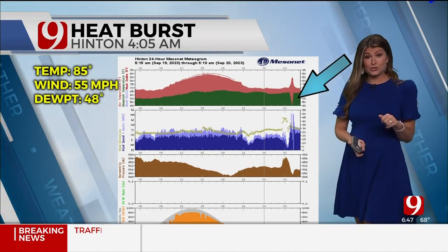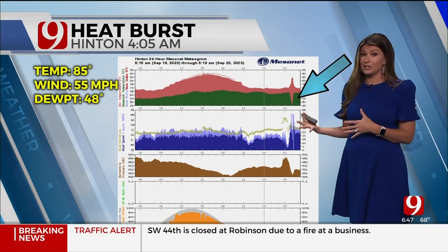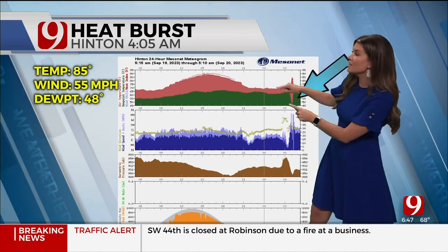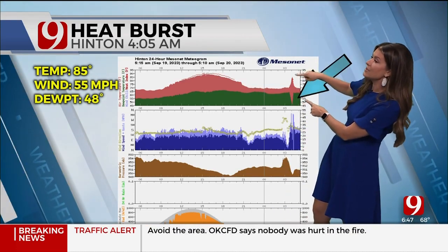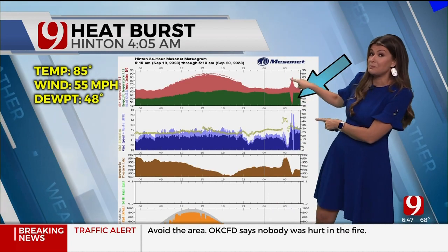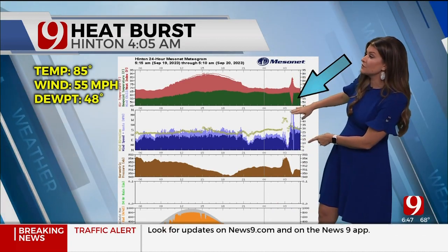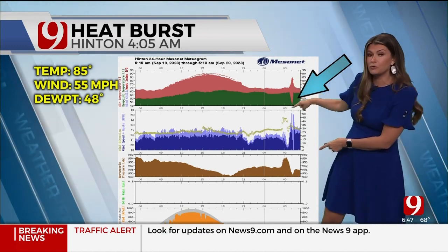Now, we had a heat burst this morning. You had to be outside really to feel it, but in Hinton at 4:05, this is a view from the Oklahoma Mesonet, the temperature spiked at 4:05 in Hinton to 85 degrees. It had been in the 60s and low 70s. Winds picked up, gusting to 55. The dew point tanked all the way to 48%.